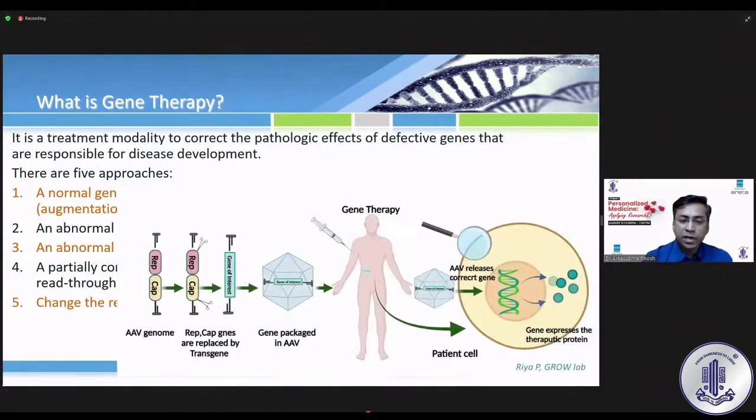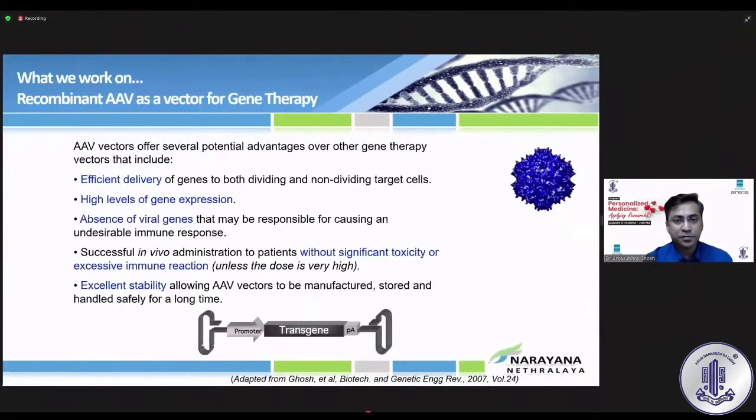In our lab, we work with a vector called the adeno-associated viral vector. It is a single-stranded DNA vector, a DNA virus from which we remove the native genes, the rep and cap genes, and put our gene of interest in it. This gene of interest is our therapeutic gene. We package it into the viral vector capsid, and this capsid is injected into the tissue type that you want to target, where it will express the correct protein and give you the therapy.